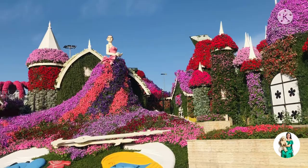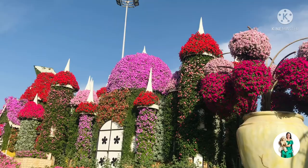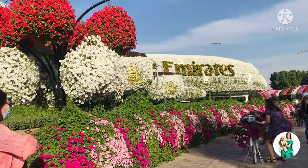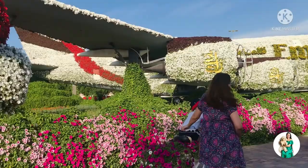Look guys, it's very pretty. It's very pretty. Guys, here is the airplane. Look how they make it. It's very nice. Very pretty. Right there. Look how pretty.